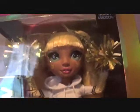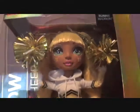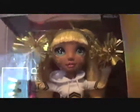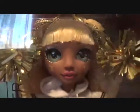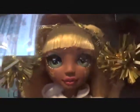You can see here in the box. The box is much simpler than our other Rainbow High girl, Georgia, because she just has her pom-poms and then herself, and not another whole outfit. So it's very nice just to have this. And she was $20.99 on the website, but $22.99 in store. But I'd say that is a pretty good price for her, because she is very high quality, as you will soon see.